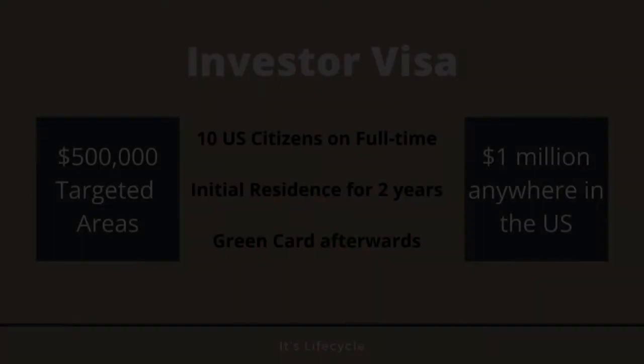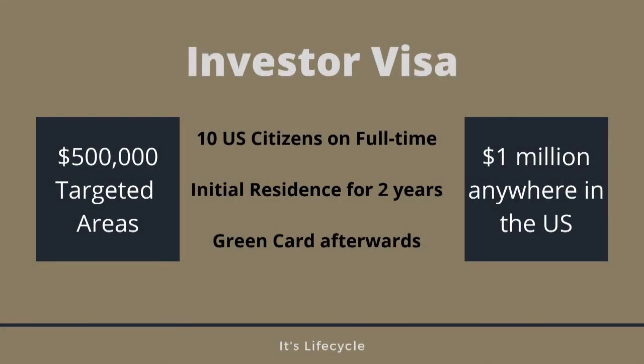Next one, investment green card. Under the investment category, you can apply with the below two options. Either you can invest $500,000 in a targeted employment area, or you can invest $1 million anywhere in the US. Under this program, one should invest the amount of money they committed and employ at least 10 US citizens in a full-time role for at least 2 years. And there are a few more stipulations such as the category of investment, and you also need to prove your funds and the employment provided after your 2 years.